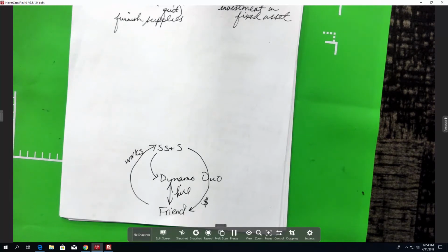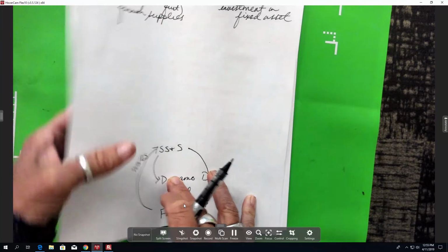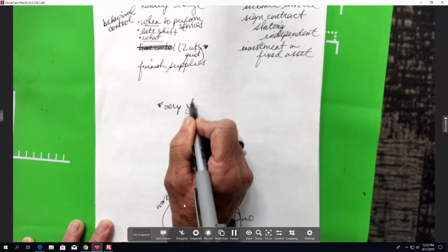So this is like a real niche, and this is the kind of stuff that happens all the time. It doesn't make sense from any perspective, per se. It's not really indicative of independent contractor. It's not indicative of employee either. So for lack of anything better, I would probably just say, very strange.